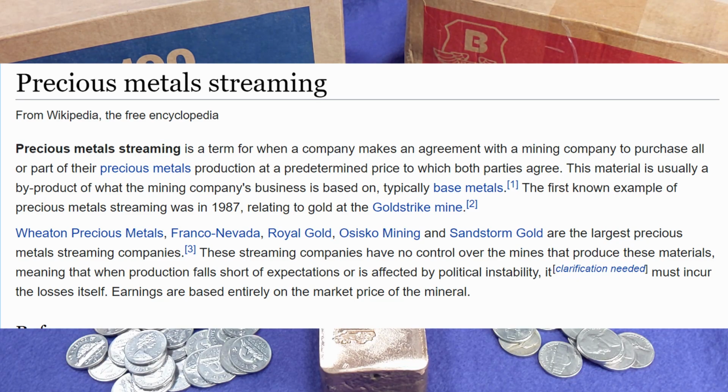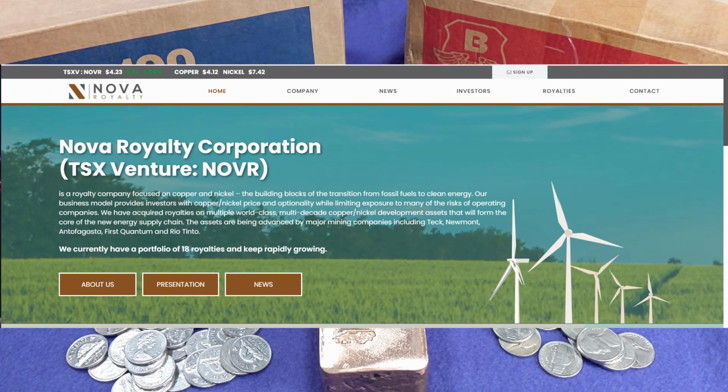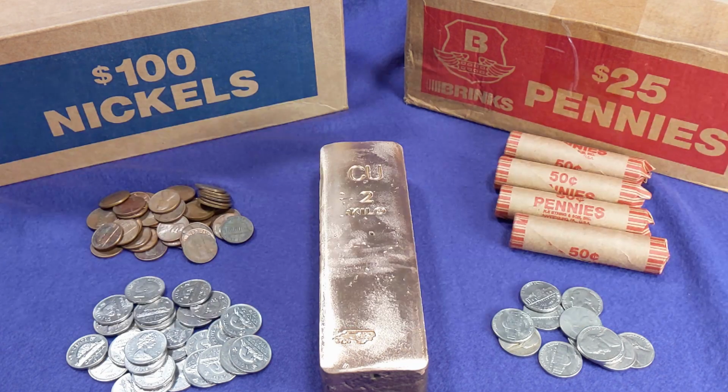And if you're not familiar with royalty and streaming companies, these are businesses that provide financing for miners in exchange for future payoffs. Royalty companies receive a percentage of the revenue generated by a mine, while streaming companies receive physical metals. So Nova Royalty Corp helps to fund copper and nickel miners, and in exchange it gets a portion of their future revenue. And if metals prices move up, so will the miners' revenues, and with a portfolio of 18 royalties, Nova Royalty Corp could do quite well.